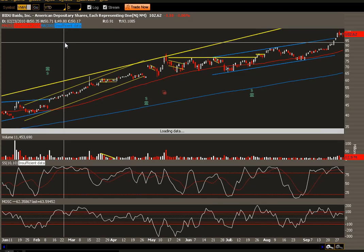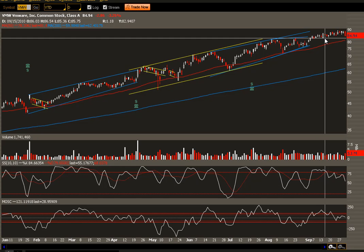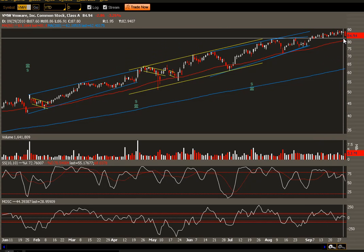And the other one is VMW. Now this guy had a big sell off here. Actually, it is not a sell off stock. It has been climbing steadily, but today it moved to 84.94, which makes me think that it may try to hit 80, which is the 50-day moving average.